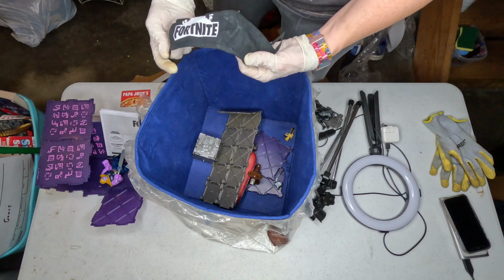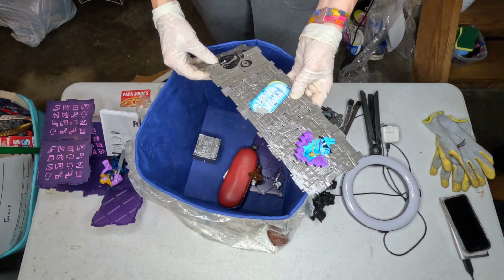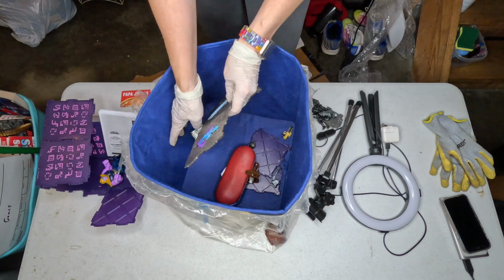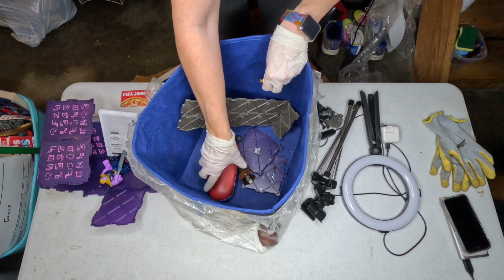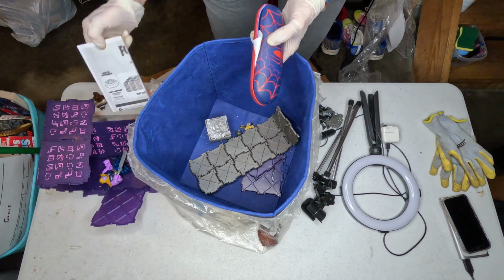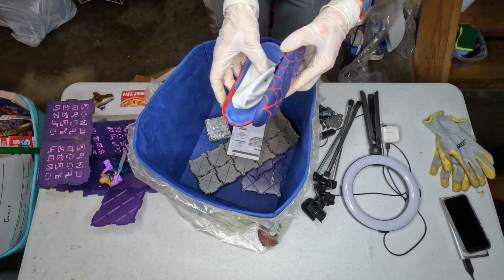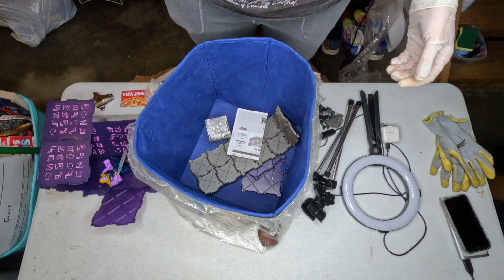Fortnite face mask. Oh, and here's some more. Oh, some more parts of the cube, I think. Oh, no, no. Oh, dear. I better just keep all of this together. Don't want to mess anything up. And a staple remover, because, of course, someone had Spider-Man glasses. Nice. All right, that's it for this box.